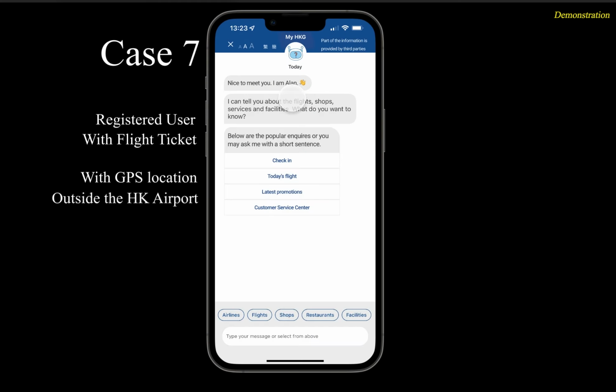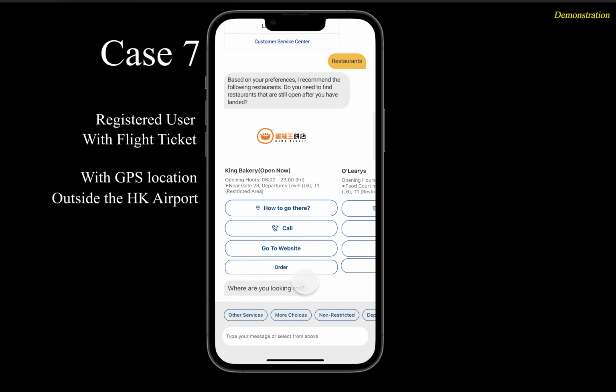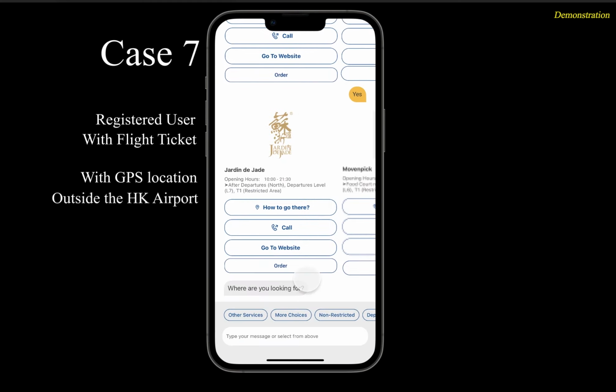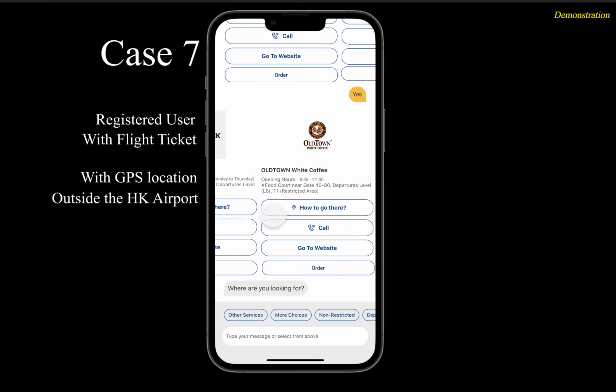Case 7. Registered user with GPS permission and flight ticket, but he's not in the airport area. In this case, the chatbot will give the user suggestions based on the system time. However, since these restaurants may not be open when the user arrives at the Hong Kong airport, the chatbot will ask the user if he needs some restaurants that are still open after his arrival. If the user presses yes, we can see that the chatbot will provide other suggestions. When the user has no other inquiries, the chatbot will say goodbye.